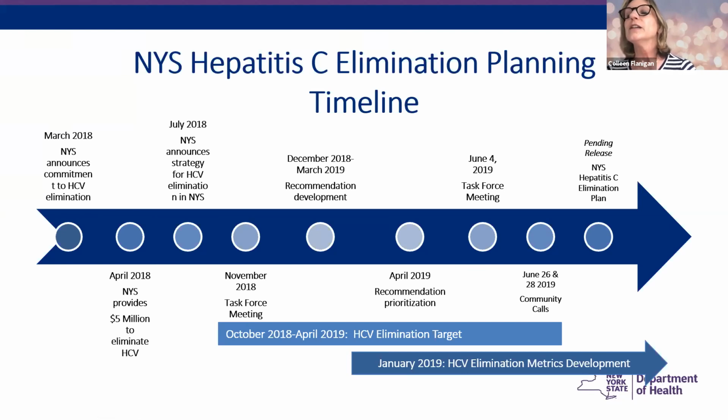And at the end of June, we actually held several community calls to get input from individuals who are not involved in the process of developing those recommendations. And in January of 2020 was when our plan made its way over to the governor's office for approval. And at that time was when COVID was happening. And then, of course, some of you know, we've also had an administration change in New York State, and we are still awaiting the release of the plan.